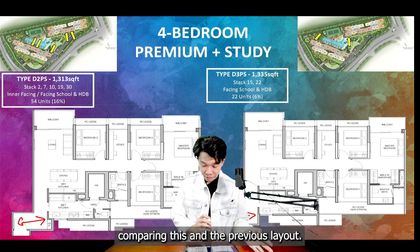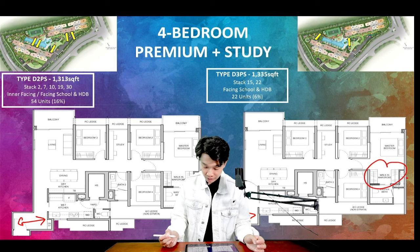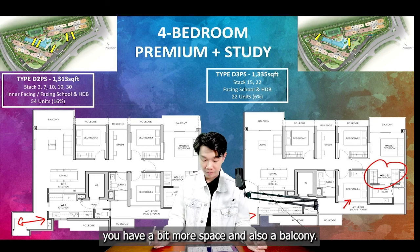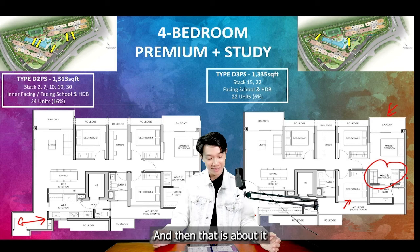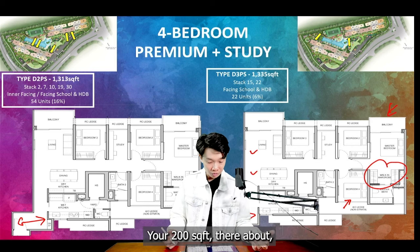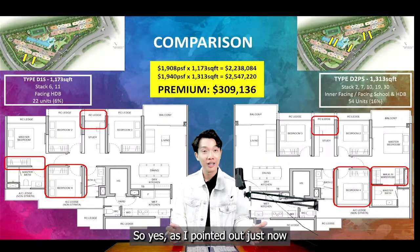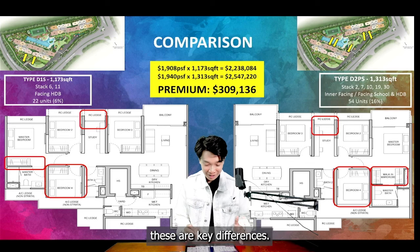Comparing this and the previous layout, the key thing would be the walk-in wardrobe. And then Bedroom 4, you have a bit more space, and also a balcony. That is about it, because your living area and your dining area are about the same, your 200 square feet or thereabouts. So yes, as I pointed out just now, these are the key differences.